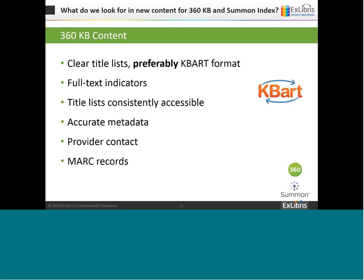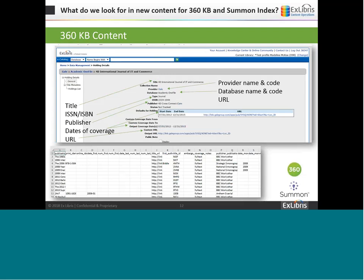We love our providers and want to stay in touch, so it is critical for us to have a person that we can reach out to in case we have any questions or concerns. And finally, where available, we request MARC records from our providers to assist us in normalizing titles across the knowledge base.